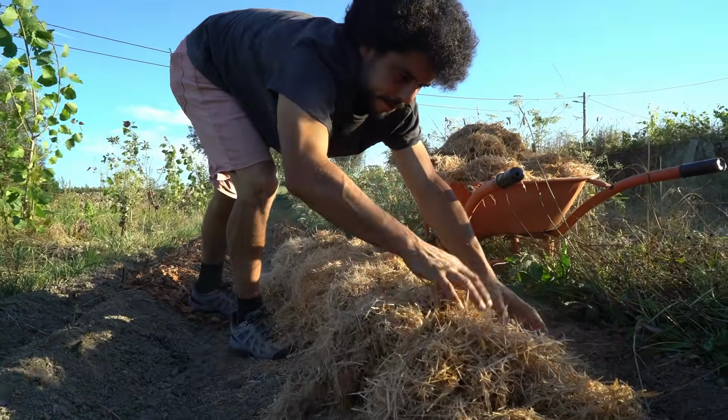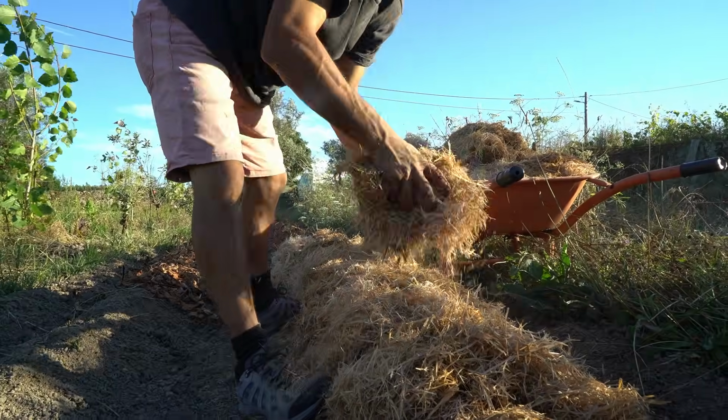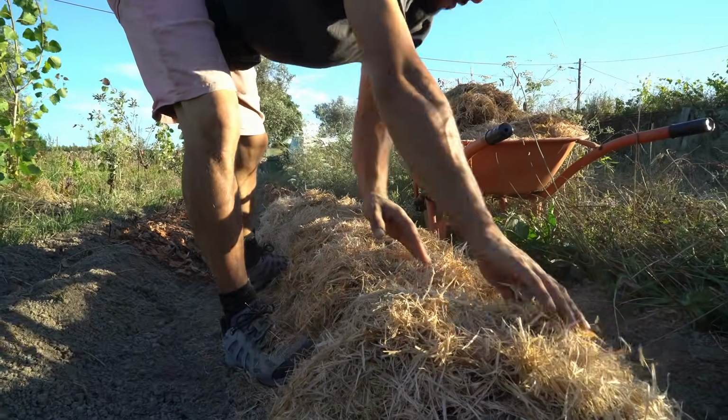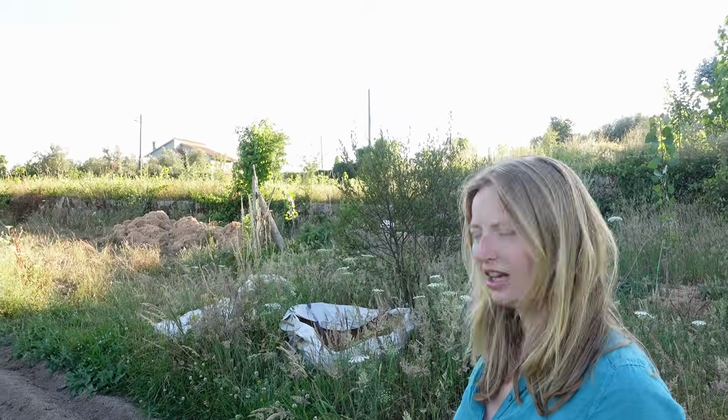That is actually a waste product from a factory down the road. They used to make pallets, so he came and delivered all of this morning. So now Nuno's going to lay it on the ground, and that's going to protect the soil. It's going to retain moisture, and it's going to keep the temperature down as well.